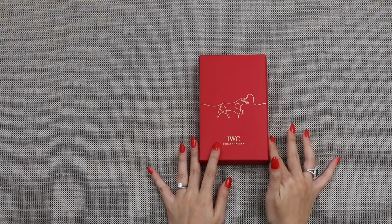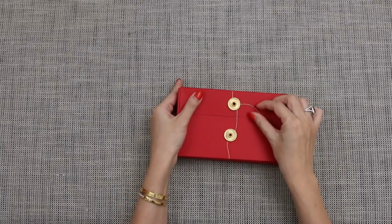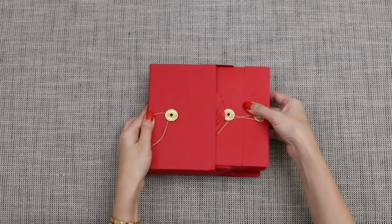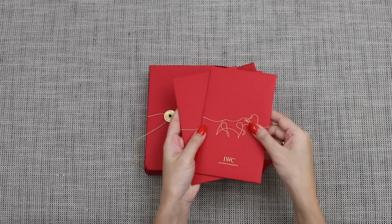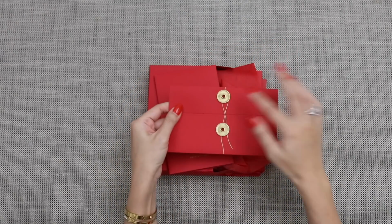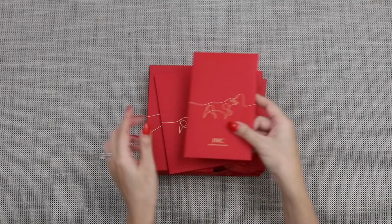Next up is IWC, and I think most of you would have heard of this because they're a little bit more well known. On theirs, you see it's got the ox, and that carries all the way through. I really like the closure at the back. Here it opens up. These are like lucky coins, and inside, in between all of it, there's red paper too. The quality is gorgeous, and it's all got the ox, and then the gorgeous coin closure at the back. IWC is another Swiss watchmaking company, and they're more known for aviation or pilot style watches.